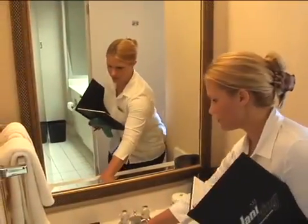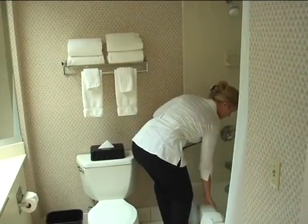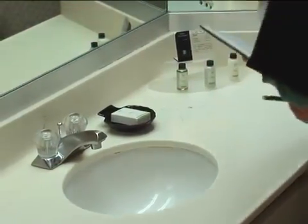As you move through the vanity and bathroom, take extra care to ensure that no loose hair or debris remains around drains or in corners. Make sure the bathroom is well stocked with the correct amount of terry and amenities.